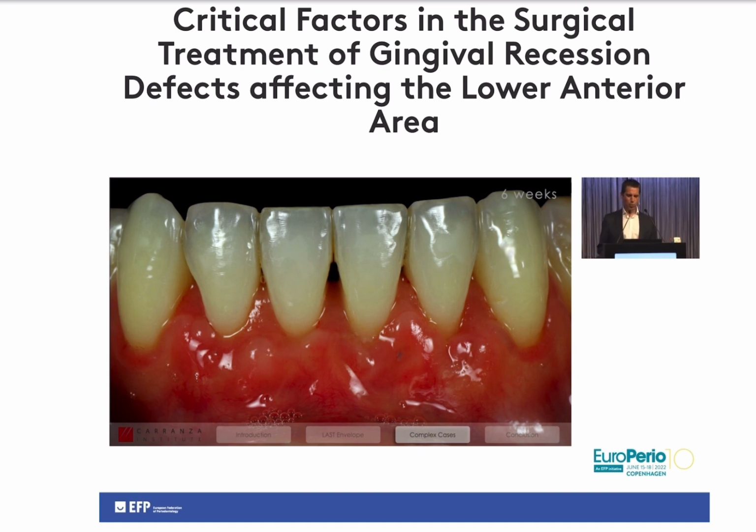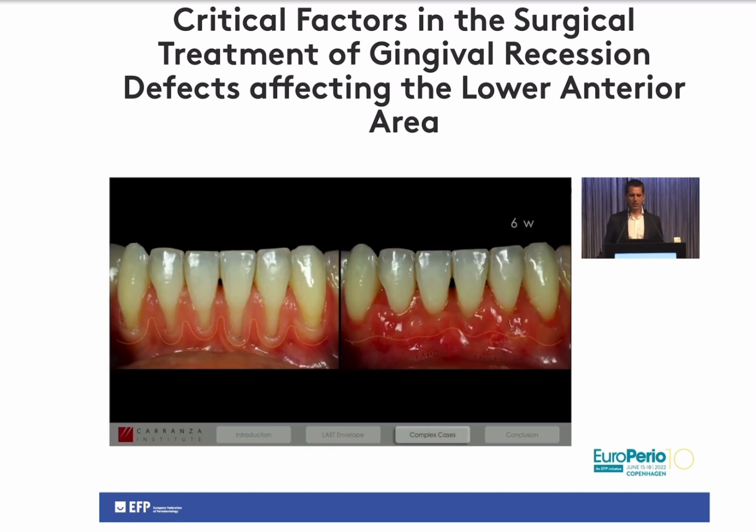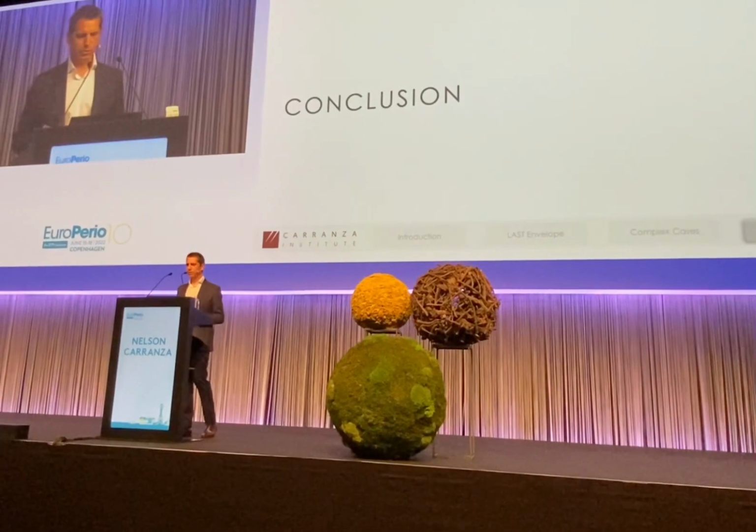I think at this point we're completely out in the clear as far as the results. I'm sure this is evolving very, very nicely. And you can see the before and the after with a very decent position of the mucogingival junction, enhancement of the phenotype, and probably very, very good prognosis.